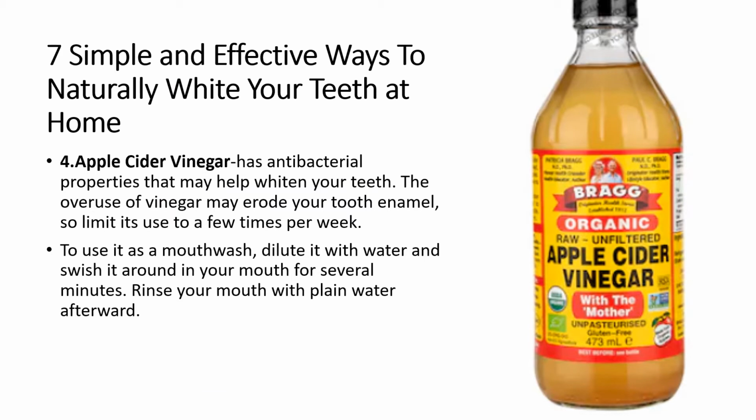4. Apple cider vinegar has antibacterial properties that may help whiten your teeth. The overuse of vinegar may erode your tooth enamel, so limit its use to a few times per week. To use it as a mouthwash, dilute it with water and swish it around in your mouth for several minutes. Rinse your mouth with plain water afterwards.